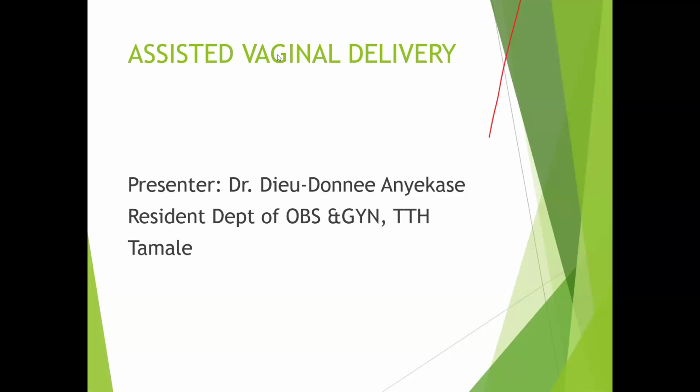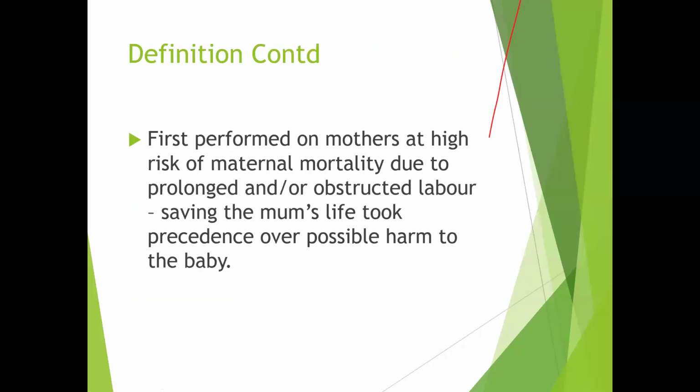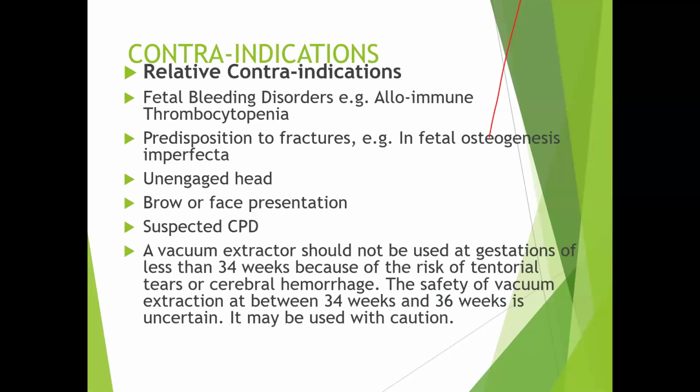Good afternoon, all. Thank you very much for your wonderful presentation. My name is Forgive. I have a little confusion under the contraindications. Doc made mention of face presentation as one of the contraindications, but it has appeared under the indications too. So my confusion is, at what point do you decide to do it for a face presentation? Thank you.